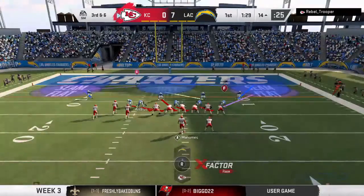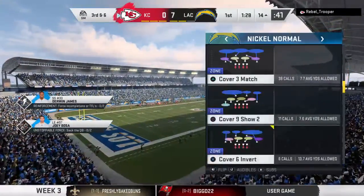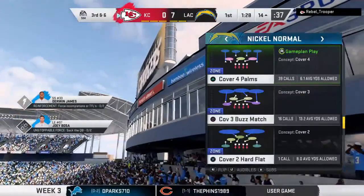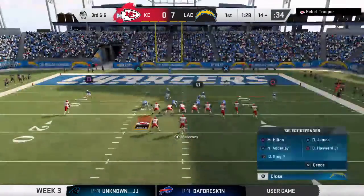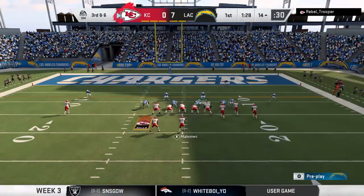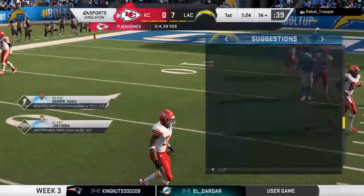So it's 3rd and 6, and this will be the 8th play of the drive. And now the Chargers are going to look up here and signal for a timeout. They'll have 2 remaining as we step aside here in this first quarter. Now here's Mahomes. And this is going to be incomplete.